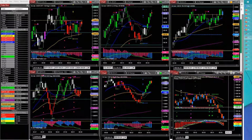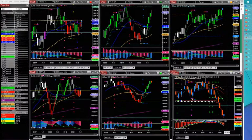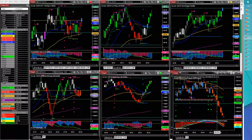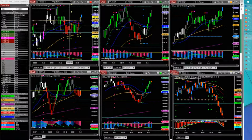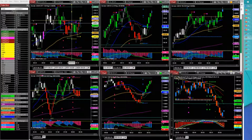And target 3 hit. So at least 36 ticks so far on that trade. And our short trade on the Russell looks like it stopped out at 39.6 and then triggered into a long at 39.7.